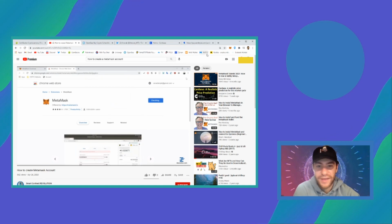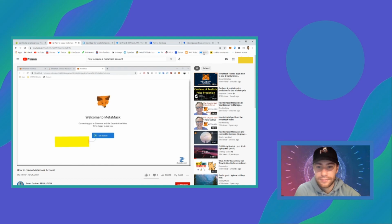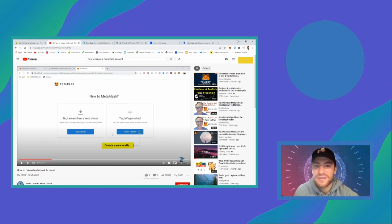Add to Chrome, add extension. Alright, so see here, the MetaMask logo is now popping up in the Google Chrome tab. I mean, it's that easy. What was it? 3 clicks. So 3 clicks, you have the MetaMask extension in your Google Chrome.